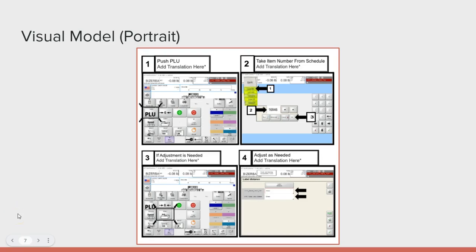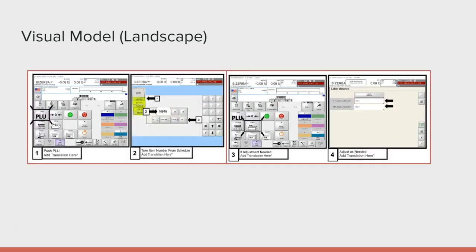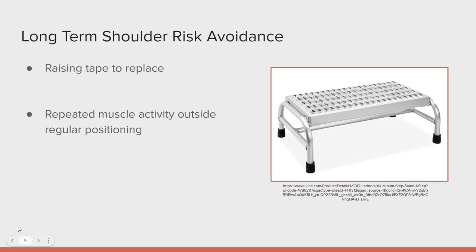Another solution and proposal we have made to our company is visual models to assist employees either learning or continuously using these new updated systems. Here is a portrait model of visual to access the system, and here is a landscape model to access the system. To achieve the shoulder wear objective, our group has proposed the company support the use of non-slip stools to reduce the amount of outside of regular positioning muscle activity and reduce the chance of shoulder injury long term.